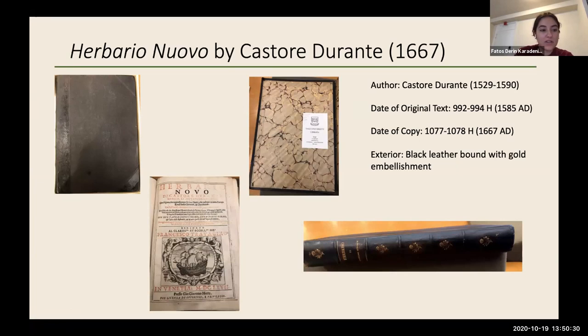And I would like to say that this text was very important because Durante wanted his book to be used by physicians and herbalists, and he wanted this information to be accessed by many people, because these were remedies that had been passed down. They were ancient, and he wanted to put them all together and make them readily accessible, which is why, as we'll see on the next slide, he had very clear illustrations as well. And he also translated them into a couple languages. It depends on the edition.